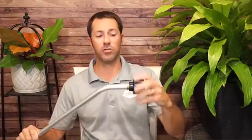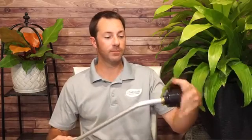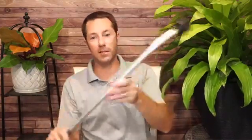You can actually unscrew this if you need to. I typically use this. This is what we use around the garden center. But if you need to get directly into something or maybe fill up a watering can, this is a great option to be able to take that off. But I usually keep the shower head on. We'll just screw that back on. And then what I'll do is I'll go right to the root system. Again, we're not watering the leaves. We're not broadcasting over top of the plant. We're going right down to the root system.